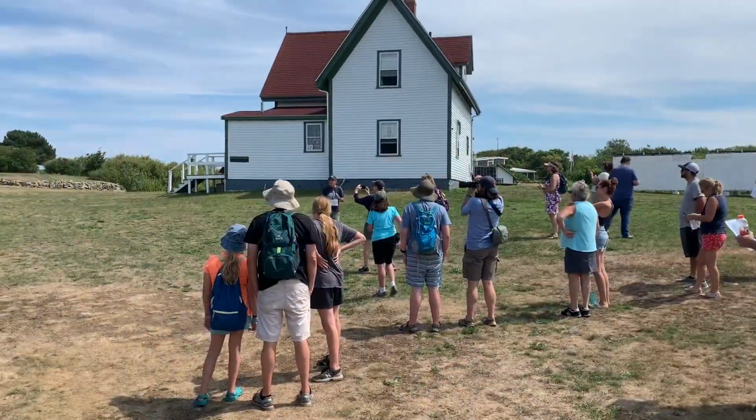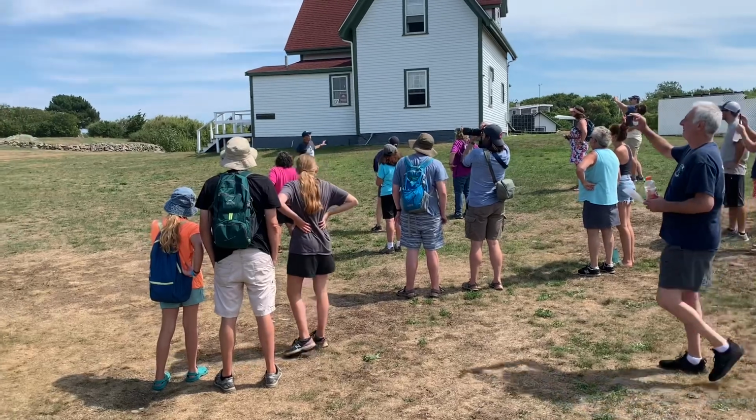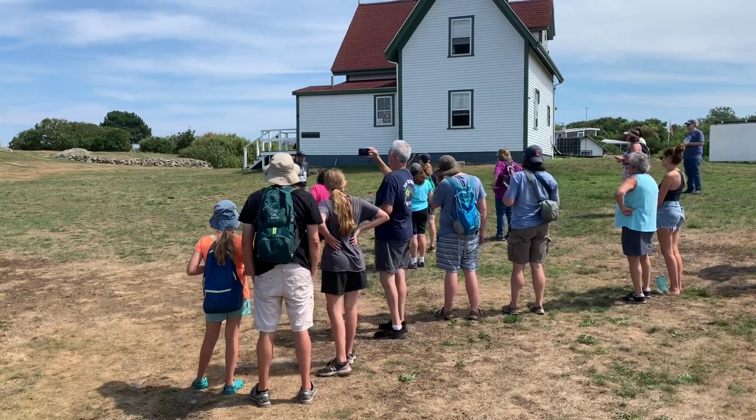So we'll come farthest away from the lighthouse, and when I saw my picture somewhere, but low man on the totem pole had to be the farthest person away from the lighthouse in the winter. Keep that in mind.